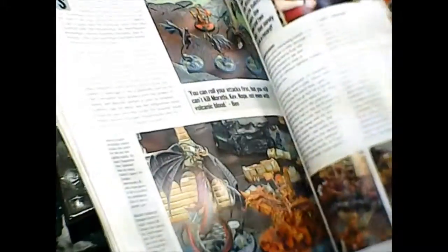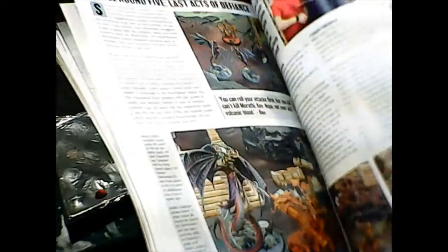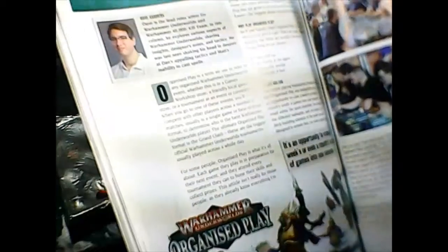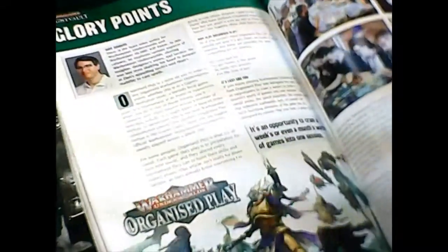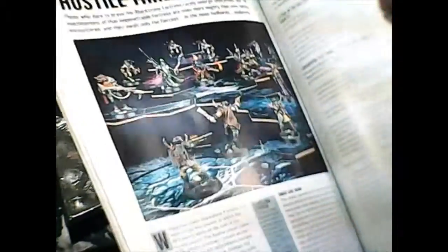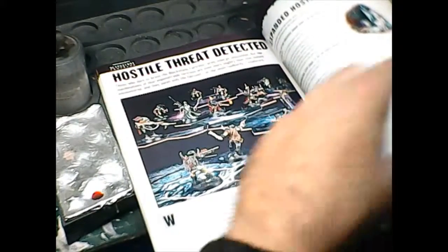Battle report's always fun. I always read the battle reports and I kind of want to play the game. I don't want to read about somebody else playing the game. Some Warhammer Underworlds, Nightvault. Some new rules and stuff coming out for that. They got new rules for Blackstone Fortress.